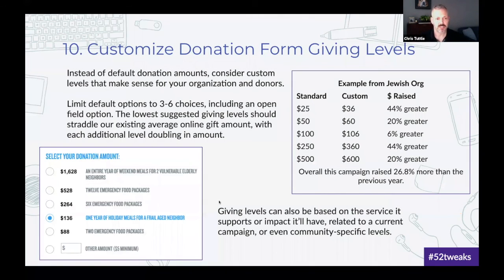With that, number 10, we can customize donation form giving levels. So many donation forms, when originally set up, are using these default fields of $25 and $50 and $75 or $100, $150, $250, $500. I probably have named most of your donation forms right now in that moment. And so there's a couple things we can do.